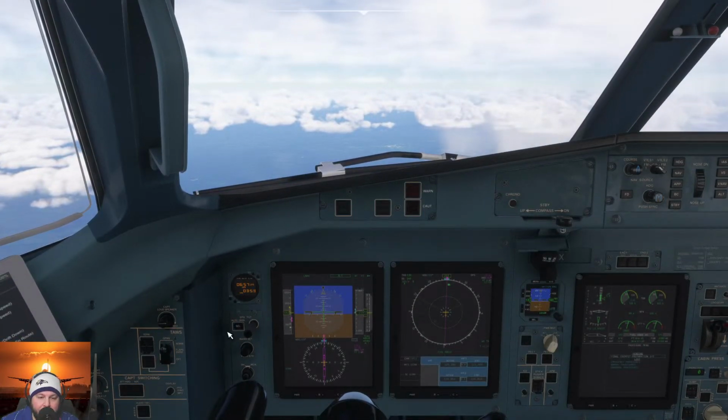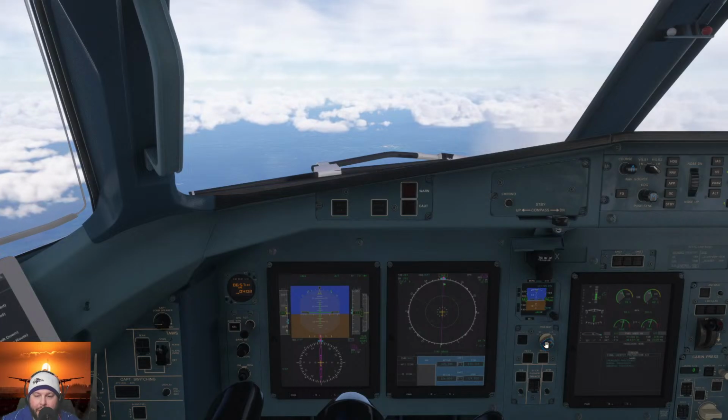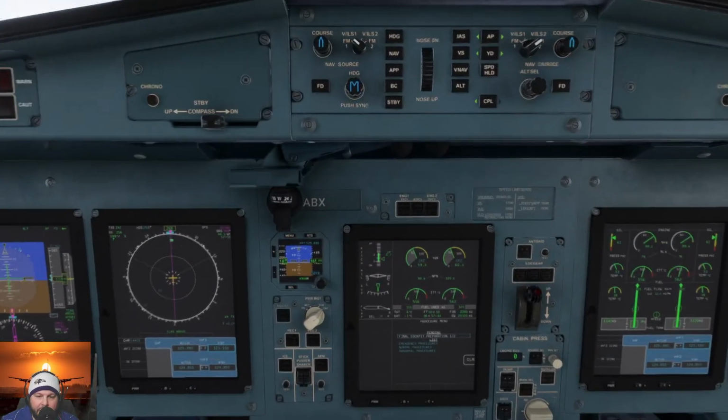Alright, we're at altitude. We can turn off managed speed mode and just keep it on regular mode there. Let's go into cruise mode on our power management. Let's set some cruise power.